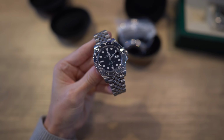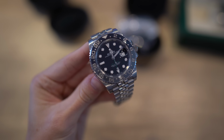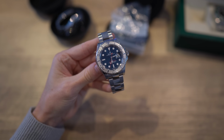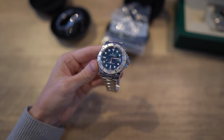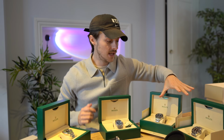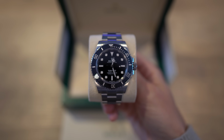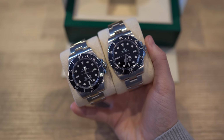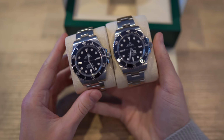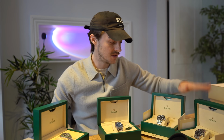So the Batgirl went. Also a very popular watch at the moment, the Bruce Wayne on Jubilee 2024. That also sold. And then next to that here is a blue Yachtmaster 40, which I had for a few weeks, but that also sold. And then these two here, 2 sub no date 2024s. I bought a bunch of no dates and sub dates over the last 2-3 months now, and I've sold a lot of these watches. I really, really have. So I will be looking to stock more of these, but these 2 sold.